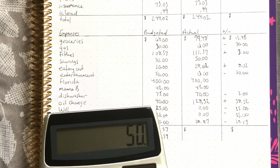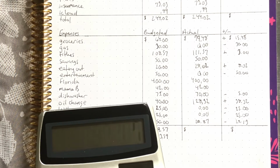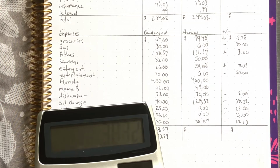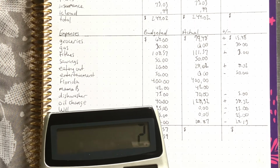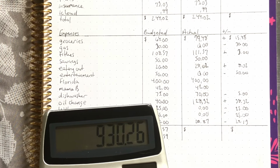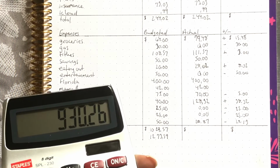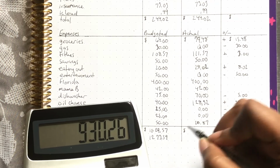minus 50 minus 5 plus 38.32 minus 50 minus 29.13. And so that gives us 930.26. Can you see that? And so that's what you put down here for how much was actually spent.